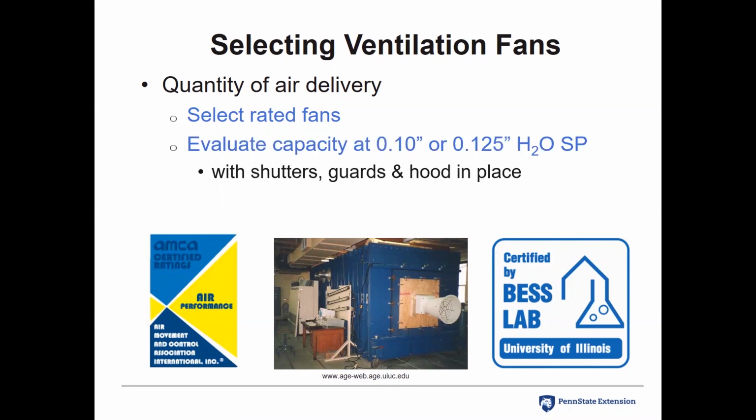Because you want to evaluate these at 1/10 to 1/8 inch static pressure. Now we're only running it at 0.04 to 0.06 inch static pressure, so why do you rate them that way? Well, fans get dirty, belts slip, the wind blows against them, and you want to be able to have that performance to achieve that 0.04 to 0.06 inches of static pressure, even though these fans are operating under those conditions. You want to consider energy efficiency.